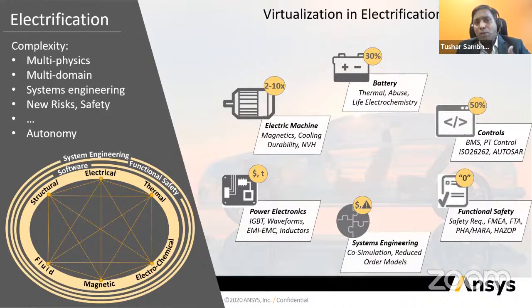And we are going to talk about a lot of these things in the webinar series that we are conducting through this engagement. Today, we'll be focusing more on the motors. We'll talk about what the challenges are in developing the motors, how you address those using simulation, and what the best methodology is. So that will be the focus of today's talk. But of course, other topics are also in the pipeline, and you will be able to tune in and listen to the other topics in later sessions.